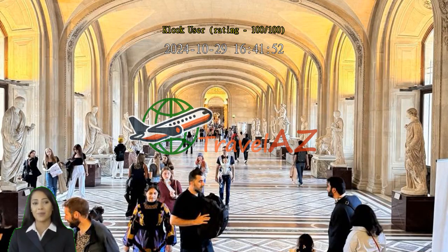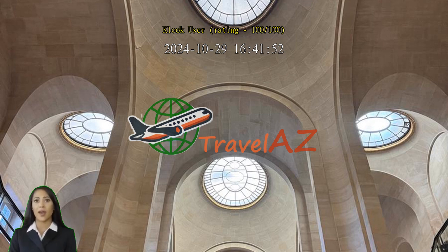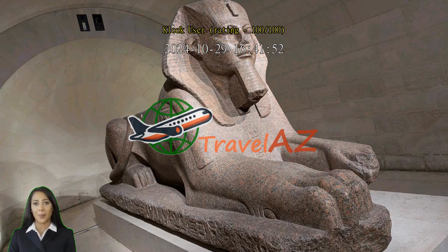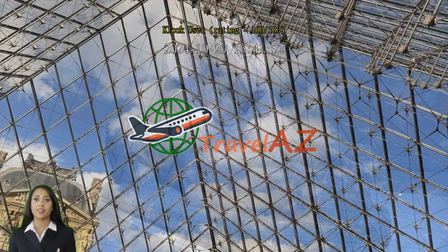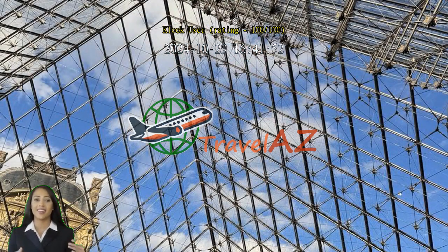Definitely worth it. We didn't have to wait super long, maybe 25 minutes. Just make sure you go to the information people before you line up to make sure you're in the correct line. There were different lines for pre-bought tickets, as well as different lines for specific entry times and ticket buyers.